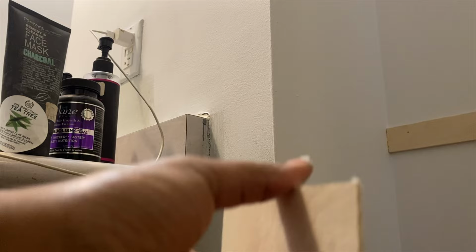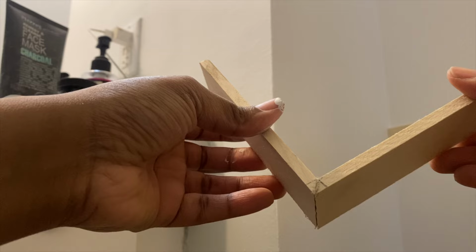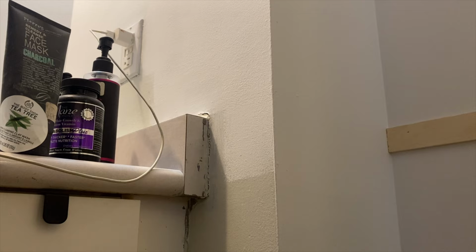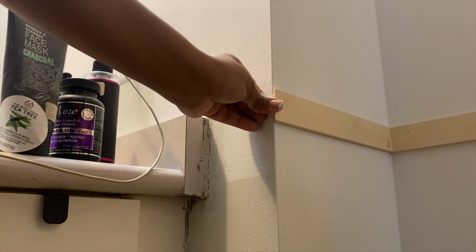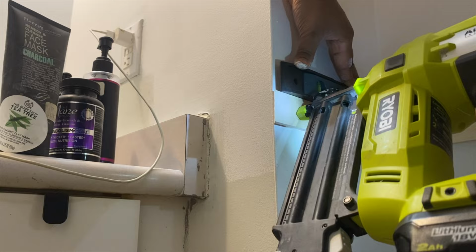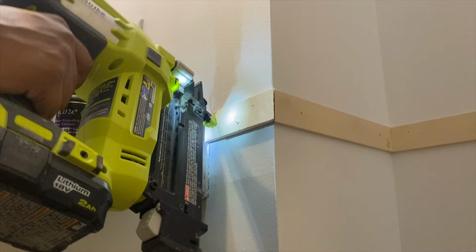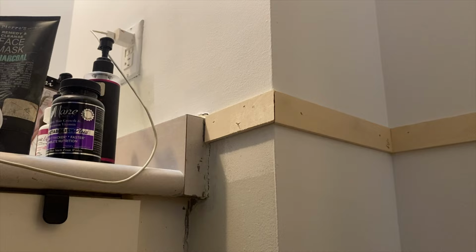For this corner wall here, I went ahead and cut the poplar board on a 45 degree angle, that way it could meet once I nail it into the wall. On this side, I think there was a bit of a gap in between the joint, but I think I got it right on the other side, which is fine. Sometimes the walls aren't completely straight. So, if you do have like an angle aid or something, you can go ahead and use that to get the exact angle of the wall. But for the most part, right here, the 45 did what it needed to do. And because it's for my own personal space, I am not that picky.